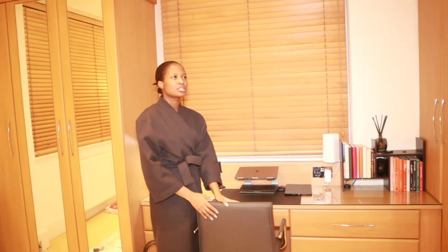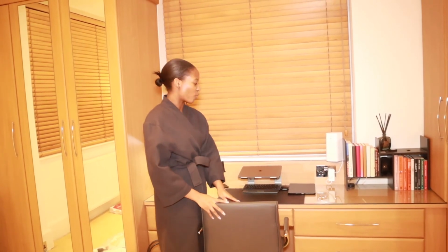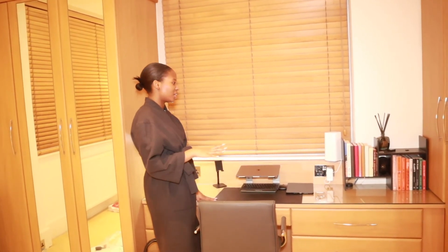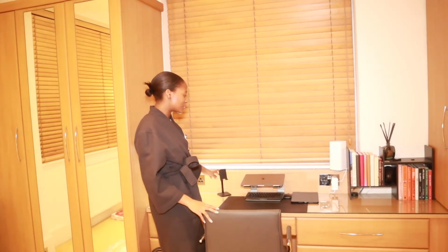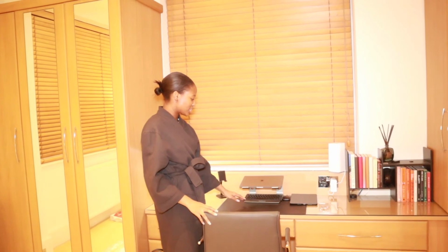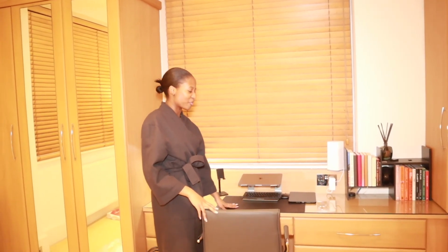I got this chair from, I think, Wayfair. And almost everything here is from Amazon. So my lamp is from Amazon. My phone stand is from Amazon. The mat, the laptop stand, the keyboard, the mouse, everything is from Amazon.